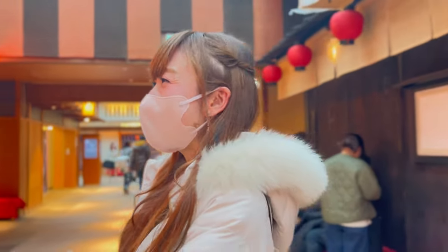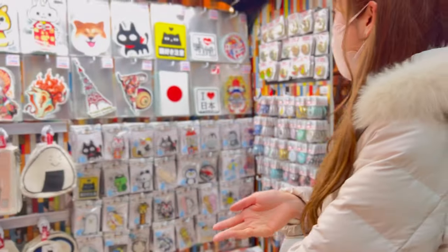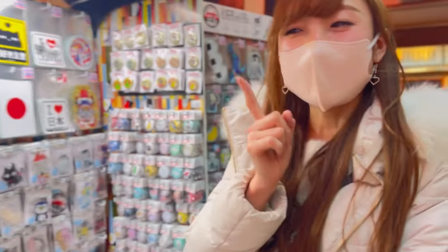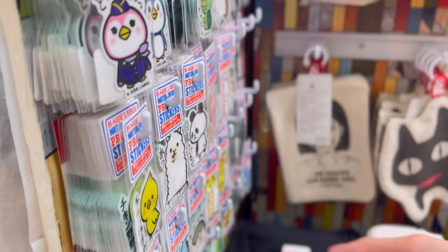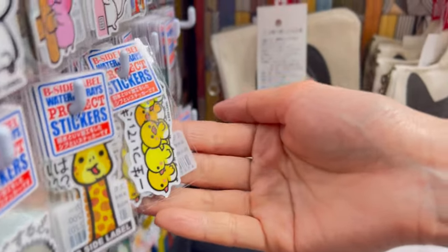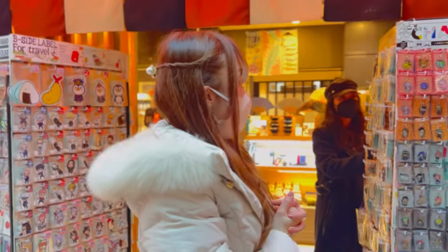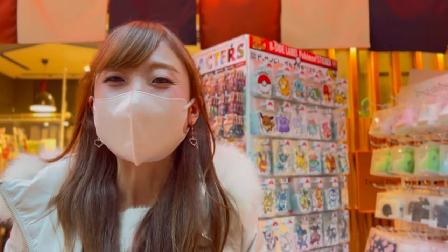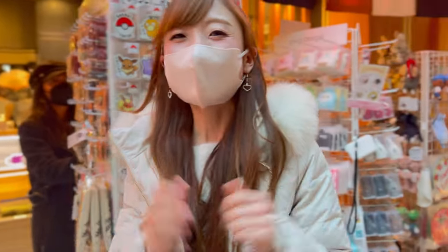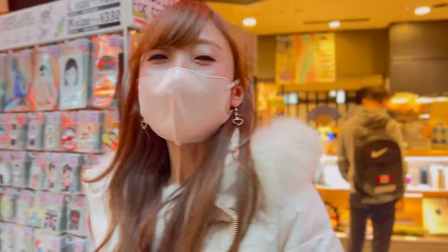And look at this souvenir shop. Apparently there are lots of stickers. So cute. I'm looking for ducklings. Oh, this one is cute too. The reason there are lots of stickers is because people are carrying heavy suitcases, and maybe they can put those stickers on their suitcase. Yeah. So lots of Japanese stuff you can find here.